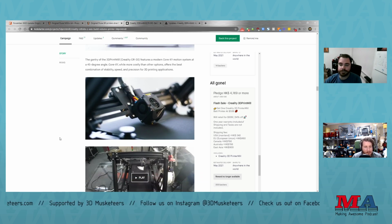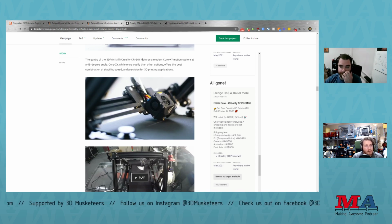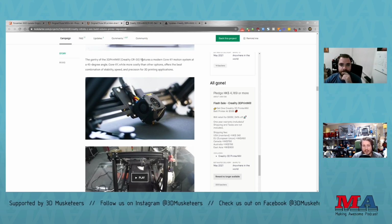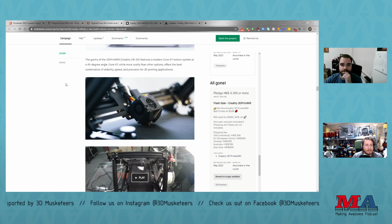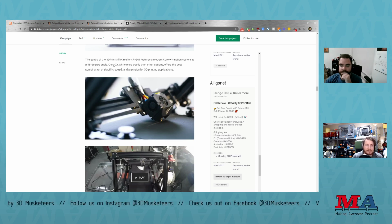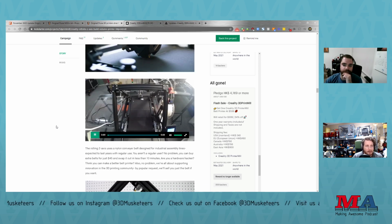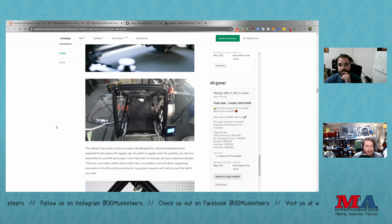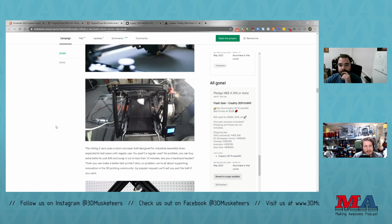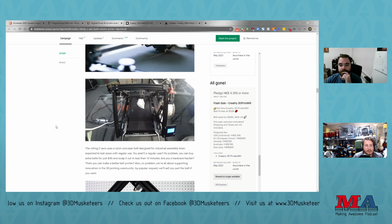There have been some talks regarding the longevity of the bed. There it is, the longevity of the bed. So it is a Core XY. Okay, so it's a Core XY, it's just turned 45 degrees. And they're right, it is more costly than other options, but it offers the best combination of stability and speed. That's completely true. Here's a little GIF of something being made. The rolling Z-axis is a nylon conveyor belt designed for industrial assembly lines, expected to last years with regular use.